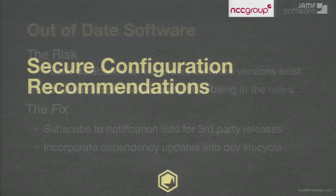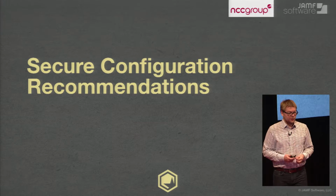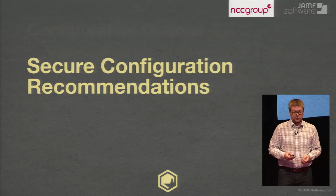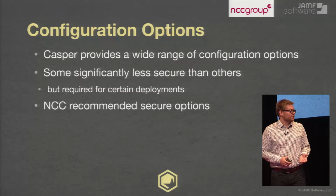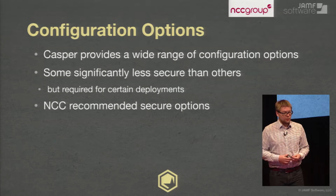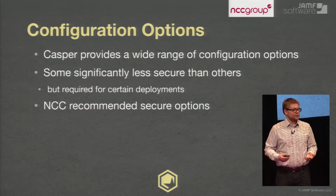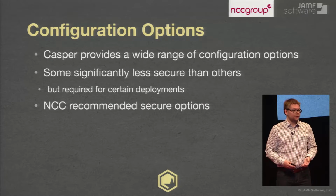All right, so this concludes the part about some sample vulnerabilities which we found and which have been fixed. This part here is about secure configuration recommendations. And what this is about is that since you probably all have used JSS here, there are a lot of options in there. And there are a lot of options not only for deploying a policy, but also for how to deploy the system. And those are also there to support a host of different environments, right? Some people have different requirements than some other corporations have. But some of them are significantly less secure than other configurations are.